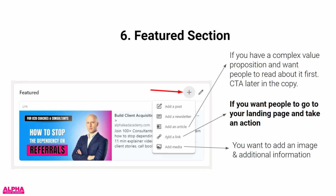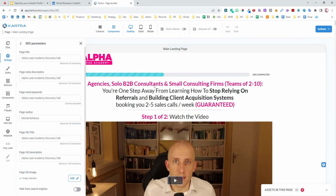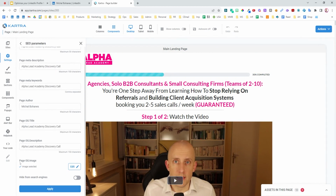I just wanted to show you here, when you do add a link, how do you manage it that you get this pretty image or any image? It is part of your website, and I'll show you where that is, at least in my website page builder. It's when I go to this landing page and then I go into settings and SEO parameters. Here I can then upload the page OG image, right? So I've uploaded the image here. This is what you need to do.